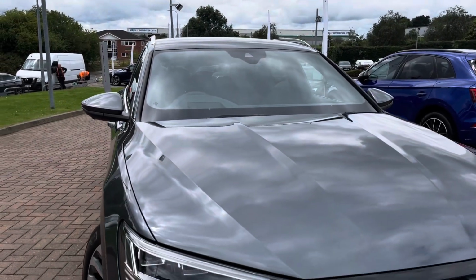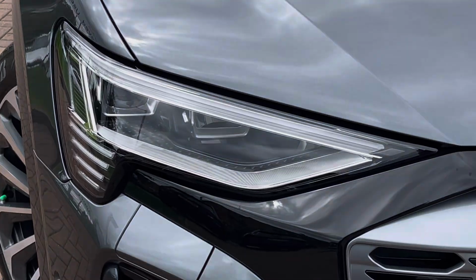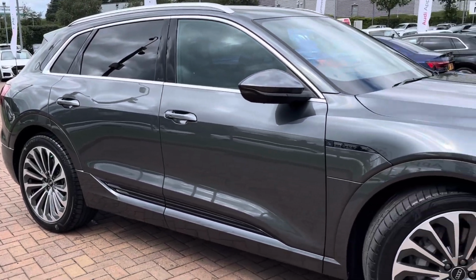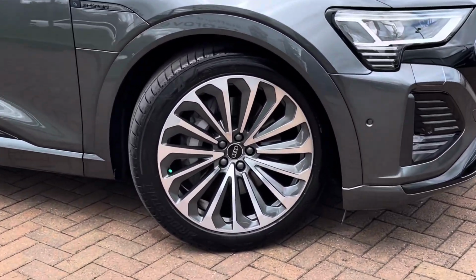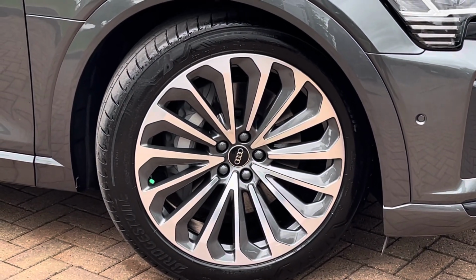On the front we have these fabulous matrix LED headlights offering you maximum visibility regardless of weather condition. And on all four corners, these 21-inch 15-spoke alloy wheels in graphite grey with a diamond cut finish, offering a lovely contrast to that grey pearlescent paintwork.